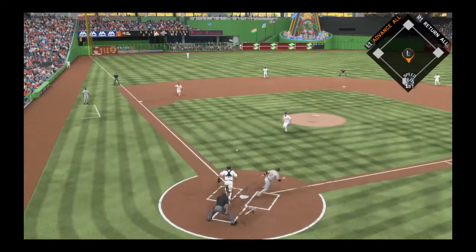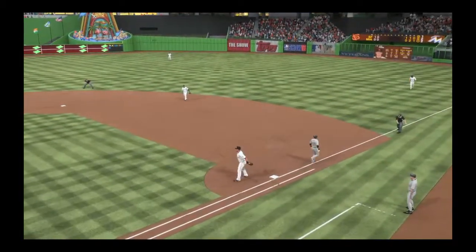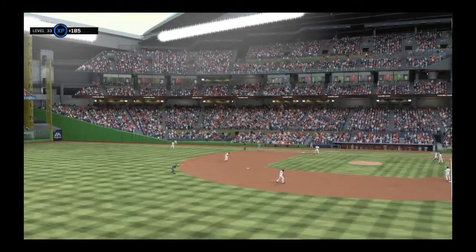A swinging bunt out in front of the plate. Realmuto scoops it up, throw on to first, and that error won't come back to haunt him after all.